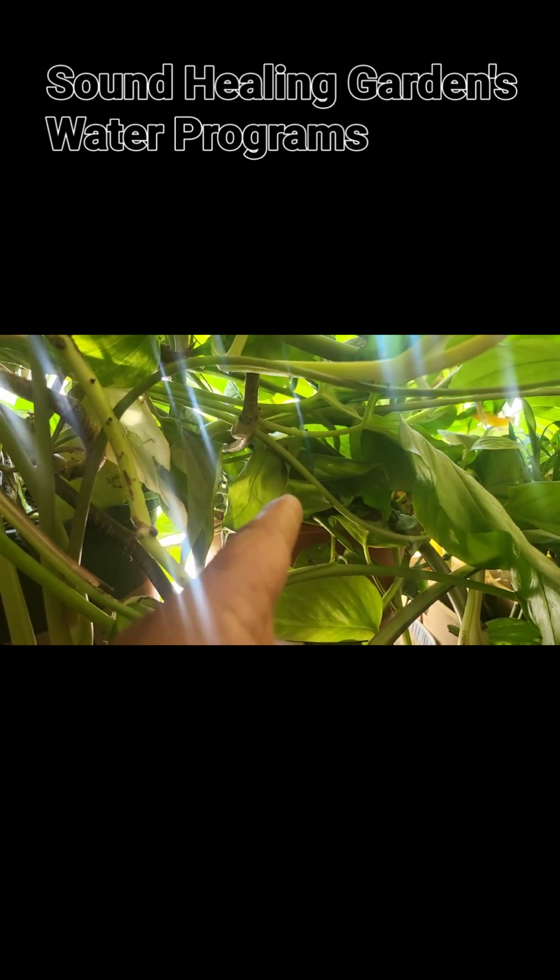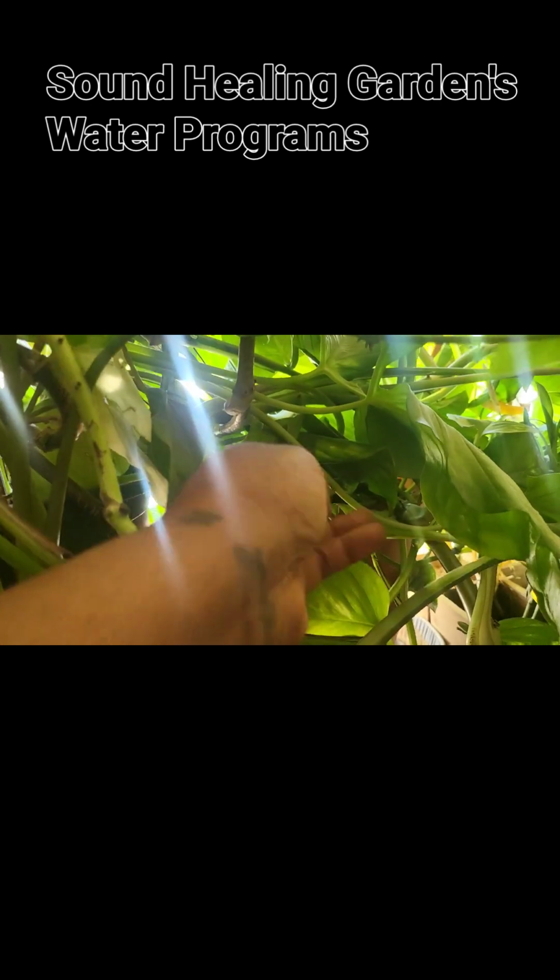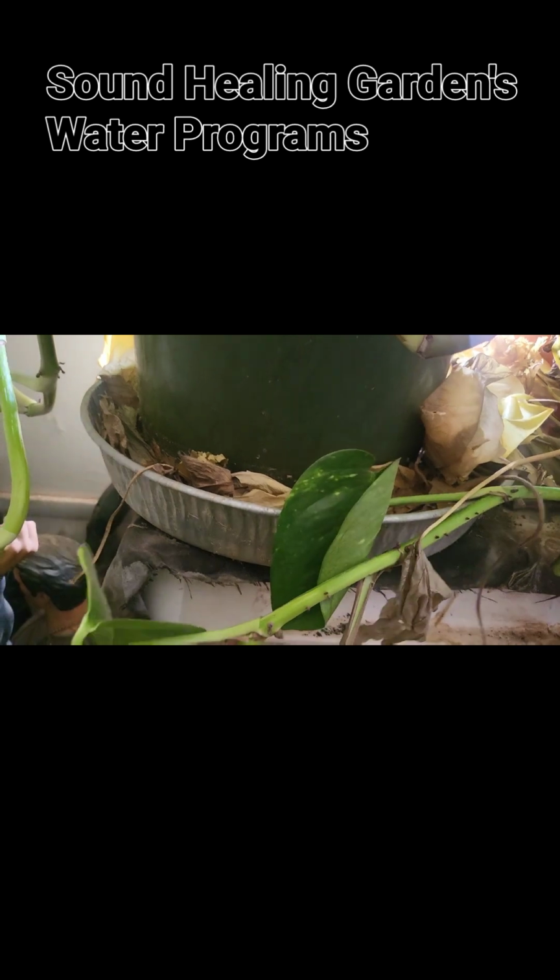See, this vine that's in here, it's a plant, that's a vine. Last time I showed y'all the video, this vine here is coming out. It's done grown across the room about 4 feet.